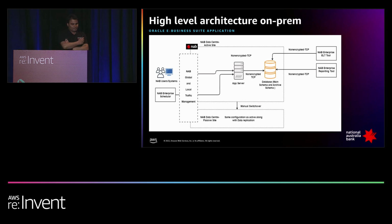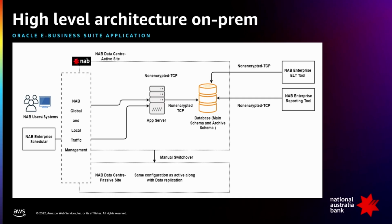So this is the second application Josh was talking about, and this is Oracle E-Business Suite. Before migration, it looked like this. It was a two-tier setup where the database was shared with the first application we talked about, OFSAA. It was again a TCP database connection with enterprise tools, and there was no automated process for disaster recovery, and we can't create new environments easily there.